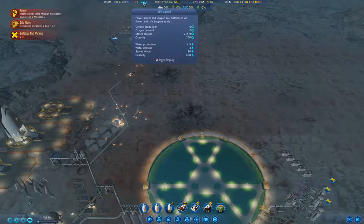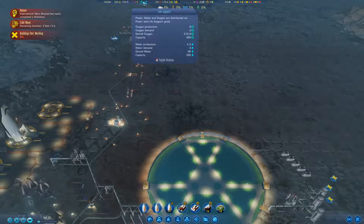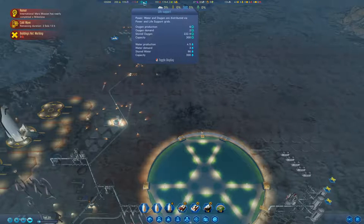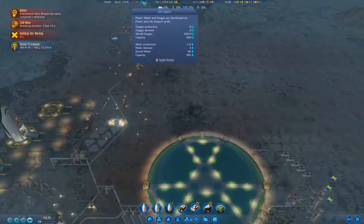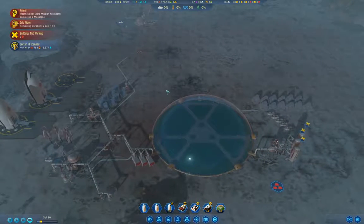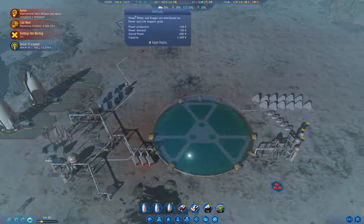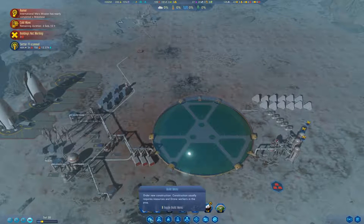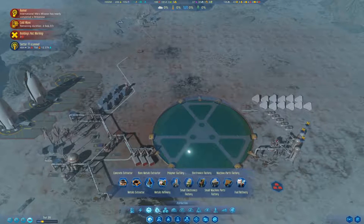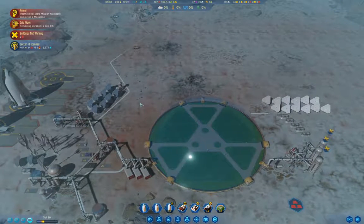But what I'm concerned about is water production. We've got 4.5 water production, and we're demanding 3, so we're probably okay there. Stored oxygen, we're producing 6 and using 2, so I think we have enough there. Okay, we made it through the night. And we're only charging at 10, so I'm going to build a couple more solar panels.